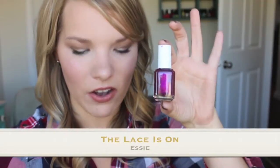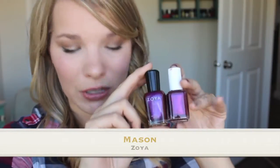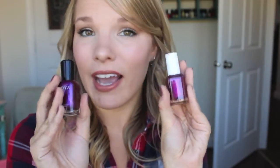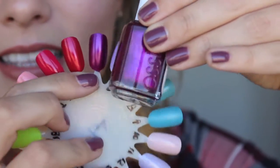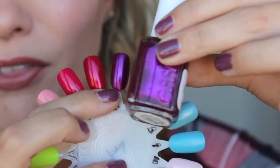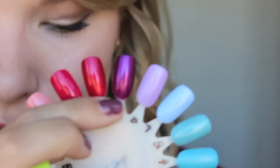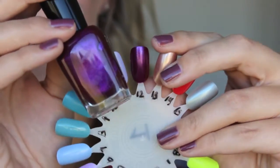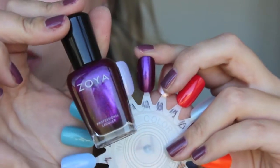Love that. Next up, I actually have a 2-for-1 deal. So I have this polish from Essie, and this one is The Lace Is On, and then I also have this polish from Zoya, which is called Mason. These two are extremely similar, and I love them both. If I had to choose between one or the other, I would definitely go with Zoya's Mason. This one right here is Essie The Lace Is On. As you can see, these colors are deep purples with a bit of a red micro glitter through them. So I just think that they're super fall appropriate. They look great on the nails. Each of them opaque in 2 coats, dries glossy. And this is Zoya's Mason. As you can see, it's essentially the same color and they're both amazing. But I think I like the formula on Zoya's better.